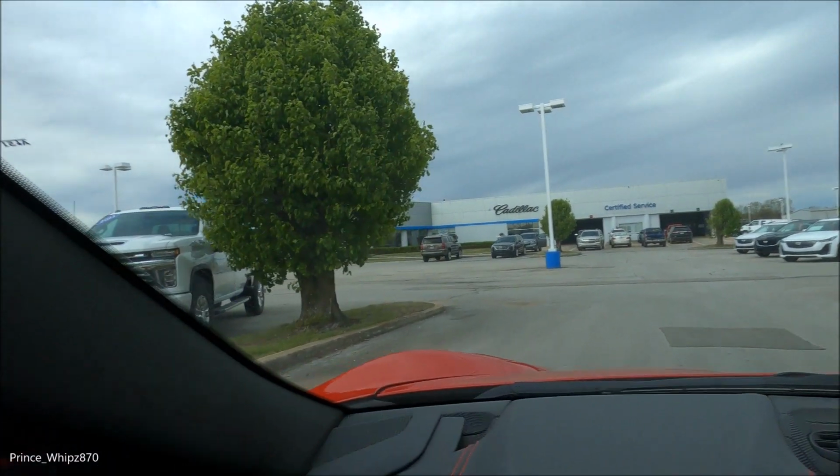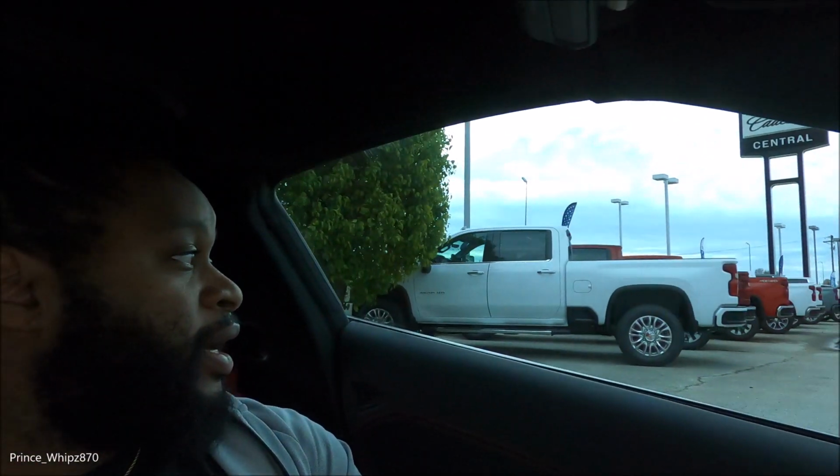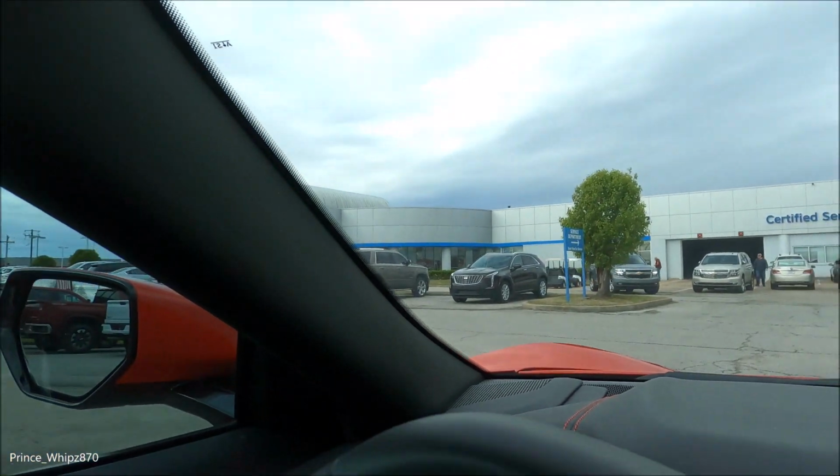Pulling in. Y'all can see it's a little cloudy, so it's a chance of rain today. But hopefully I get back home before it starts to rain hard.